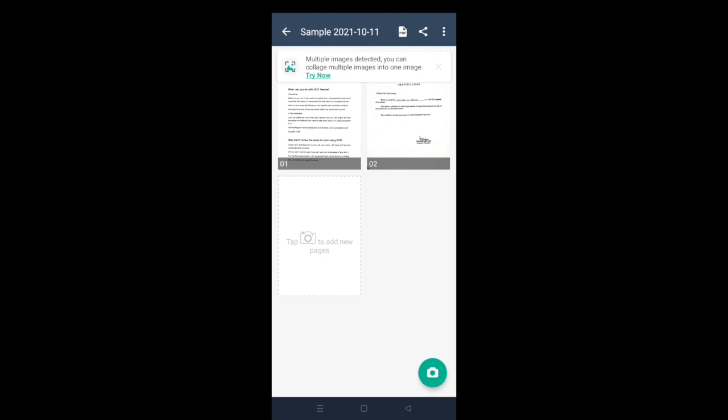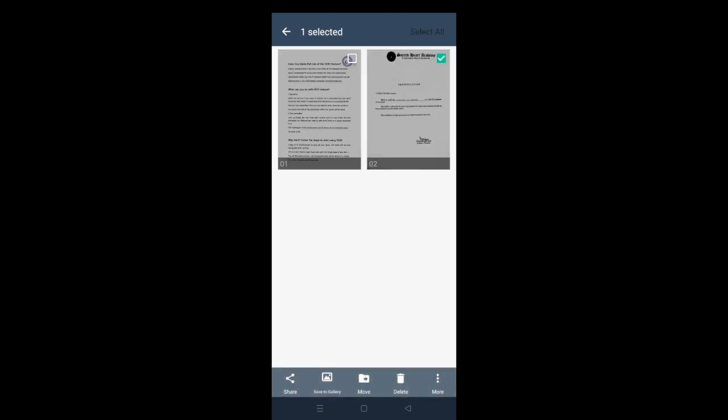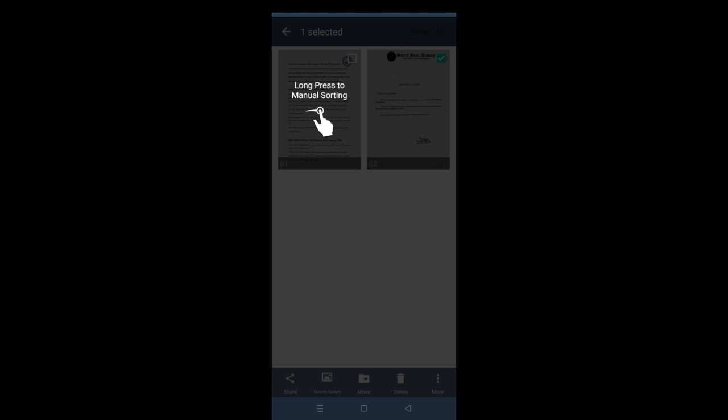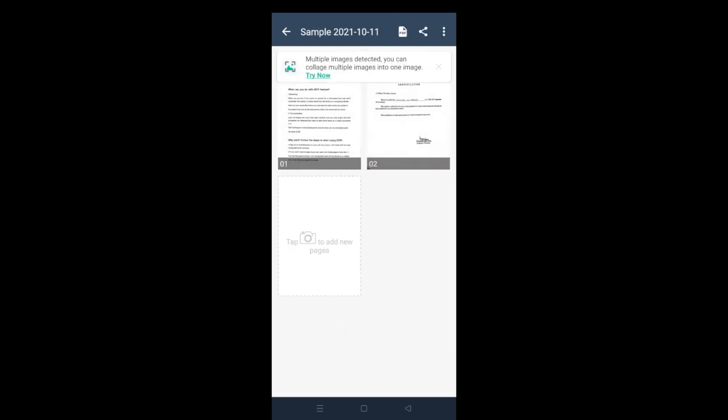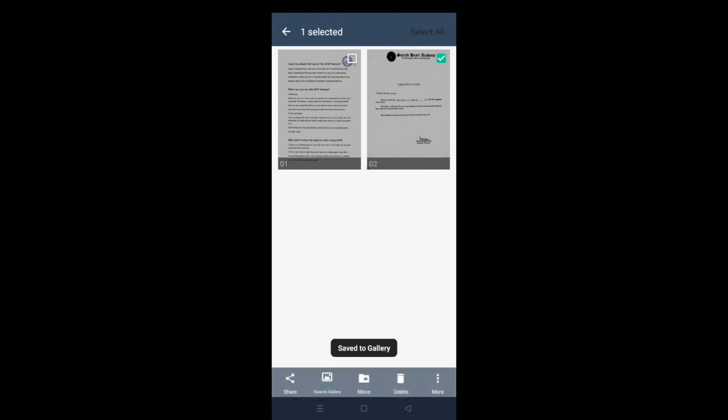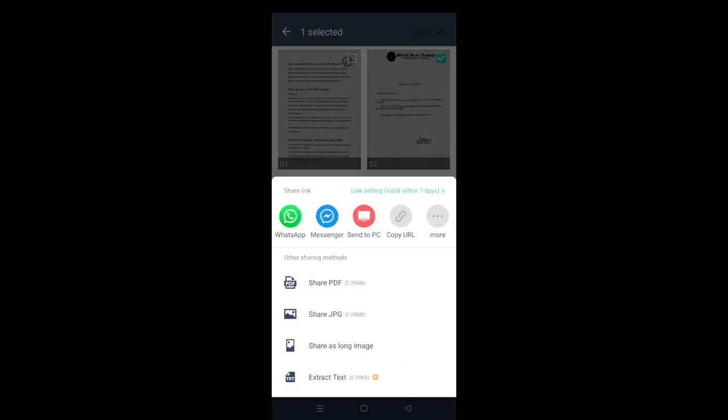Bye-bye! Hindi, joke lang. Meron pa tayong isa, yung pang iOS. Although may application na talaga na nagra-run sa mga iOS devices, sa mga iPhones, but meron silang built-in. Yung built-in scan sa Notes app nila.